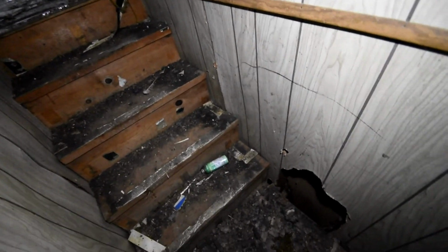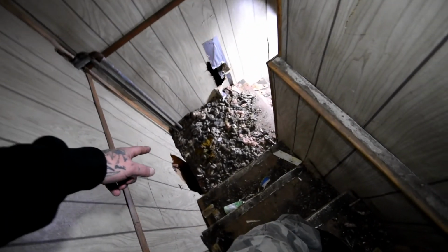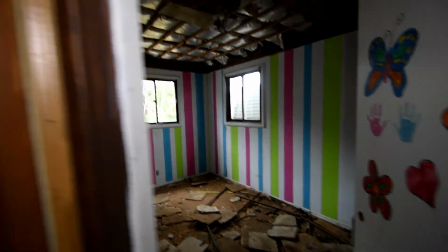There's been animals in here. That's my thumbnail right there. Dude, where'd you see all this poop on the stairs? Poop. It's right there on the stairs. Oh, Lordy. Did we have cows climbing the stairs? Here's the clown room, I call it.